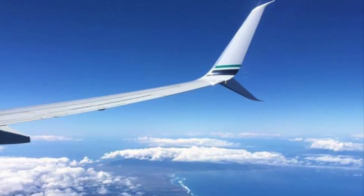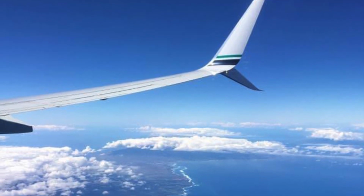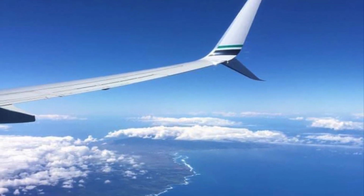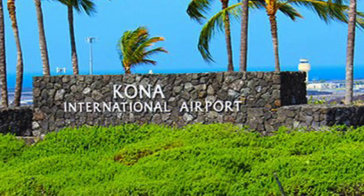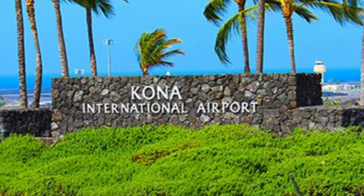So our flight is going to be pretty long from Denver to Hawaii, and we do have a stopover in California. After 8 hours of journey, we have arrived at Kona Airport.